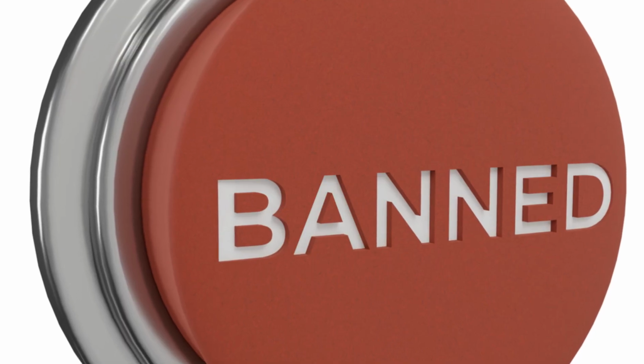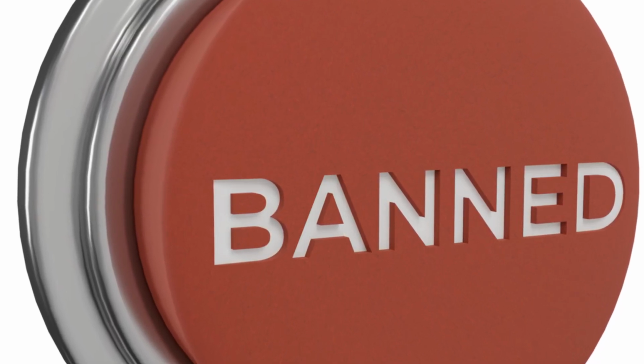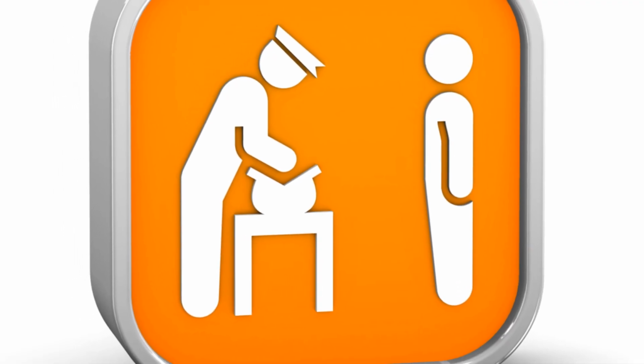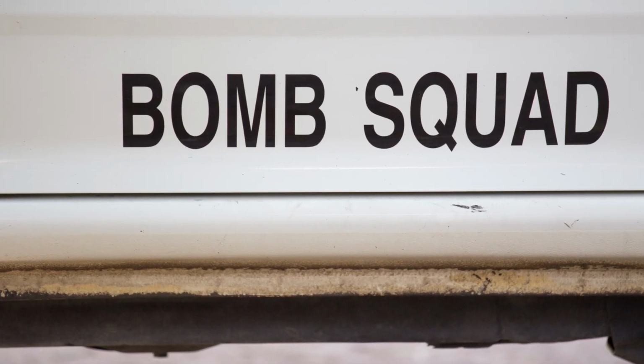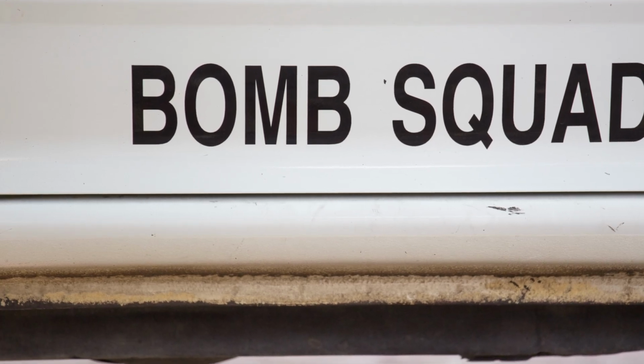Some airlines have straight-up banned laptops in checked bags entirely unless the battery is removed. And others? They will let it slide, but if your bag gets pulled, it's probably that laptop triggering the alert. So, unless you want your suitcase to take a detour through the bomb squad scanner, just keep the laptop with you. Your suitcase doesn't need that kind of drama.